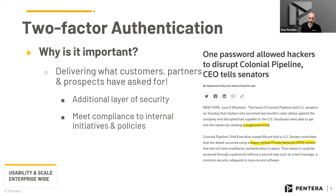So now there's an additional layer of security, but I think even more importantly, or maybe at the same level of importance, it provides the ability to meet compliance. Many requirements, regulations, and so on demand that two-factor authentication be implemented in platforms, especially security platforms. So now we have it, and just as an example, there was the attack on Colonial Pipeline. One password, that's all that was needed. With two-factor authentication, it's much harder to perform an attack that utilizes one password.